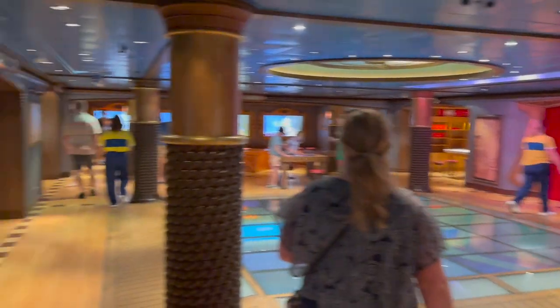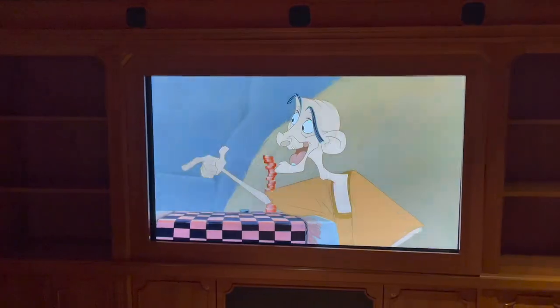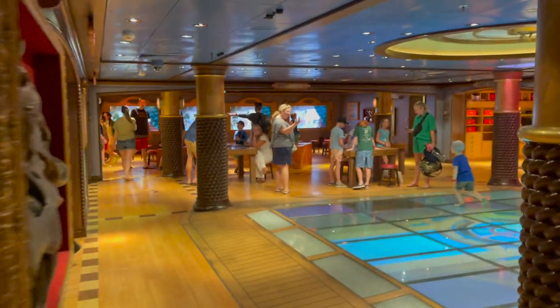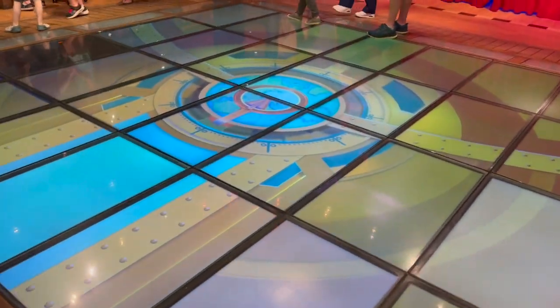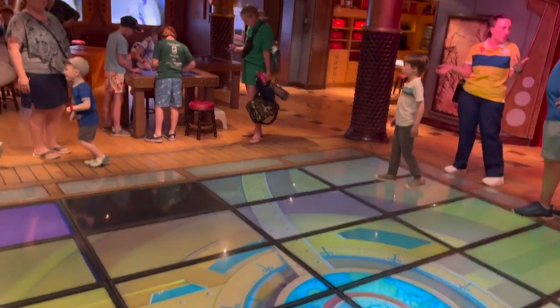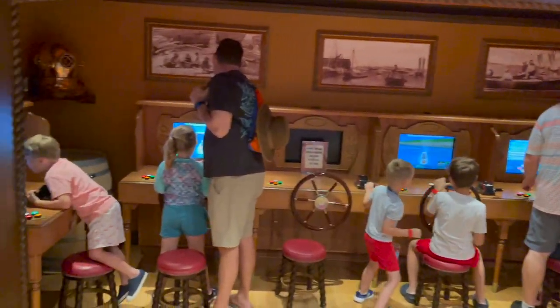All right, we made it to open house at the Oceaneers Club. Cool, so I already come in. One of my favorite movies is playing, Emperor's New Groove. Maybe I want to come in here. Here's that cool interactive floor. One of the games I can play.